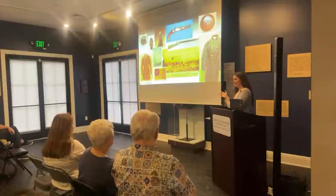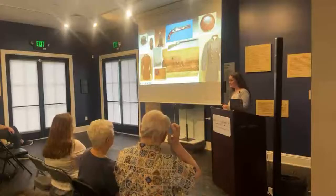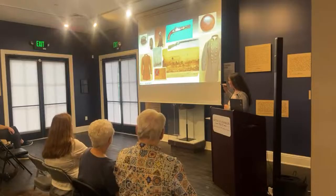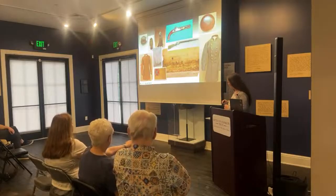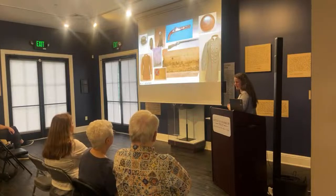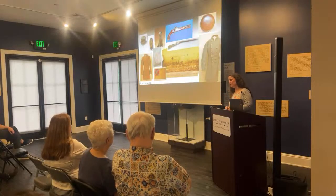Knowing that I wanted it in the display, and since we paused everything during COVID, I moved forward with object conservation, so I had it fully conserved during COVID, and it's fully removed from the board. I also had this jacket fully conserved during COVID. This is James Cooper's jacket, the one right behind. And this is William Sari's jacket, which is in pretty good shape, but I did have it cleaned. I've been trying to do all these other projects over the last many years to make sure as much as we can is ready, available and protected.